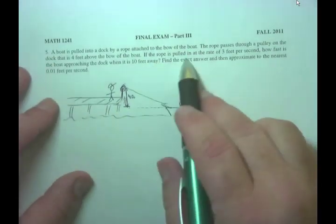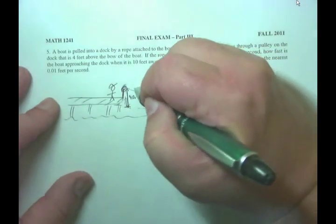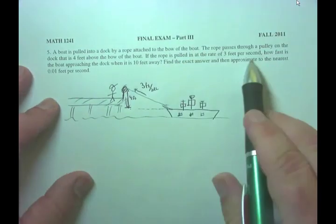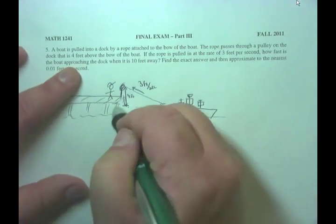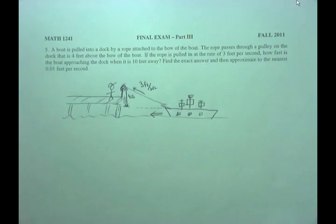Keep going. If the rope is being pulled at a rate of 3 feet per second, so you're pulling the rope this way, so this is 3 feet per second. How fast is the boat approaching the dock? The question is, we're going this way, this is where the dock is at, and we want to know how fast the boat is approaching the dock.